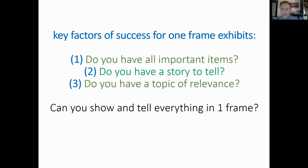So if you know you will not manage to get the important items, you can make a nice one frame exhibit, but not a really successful one. The second is, do you have a story to tell?